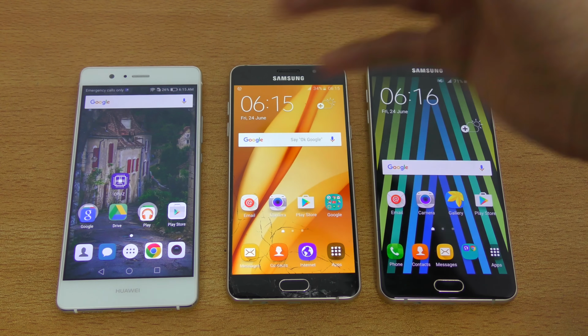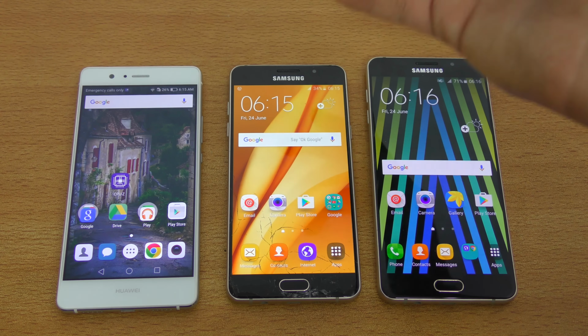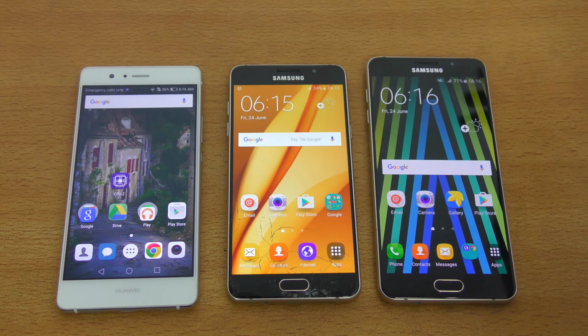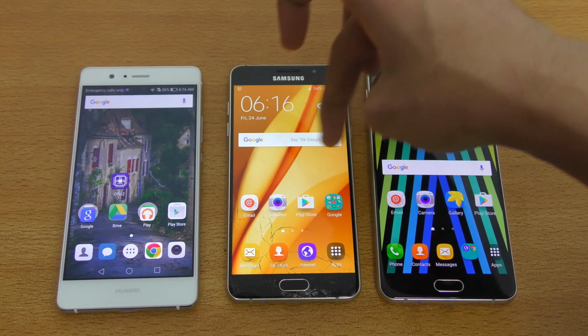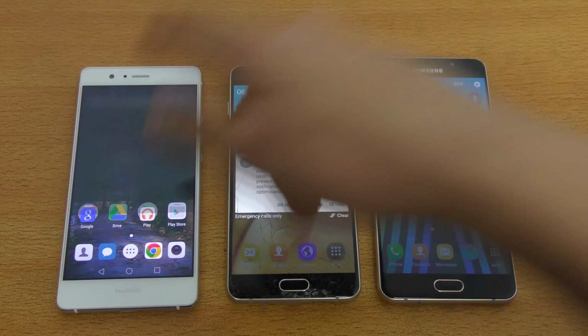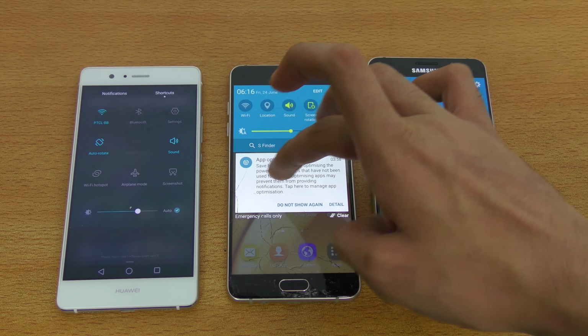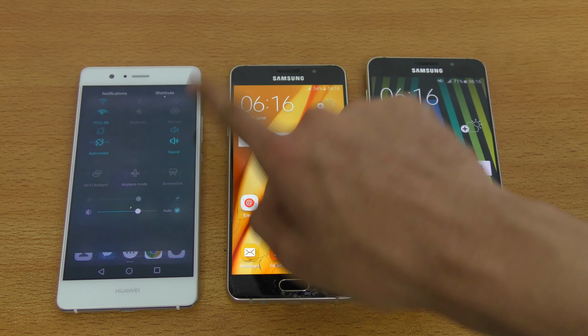If we talk about the battery, these phones will get you through the day without any problem. They're going to give you a screen on time between 4 to 5 hours. Of course, they have power saving features. This is Huawei's UI, and this is Samsung's TouchWiz UI. Both have their differences. Obviously, you have the ability to install launchers if you don't want the default skins.